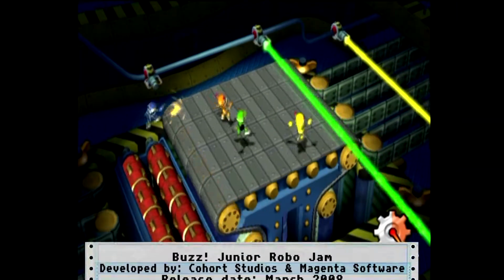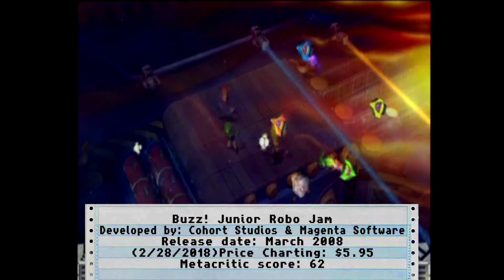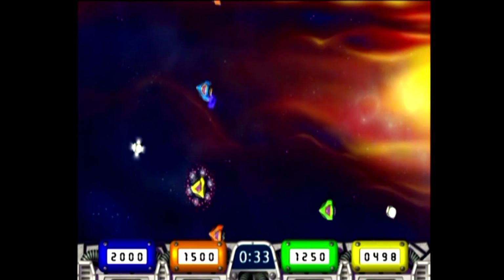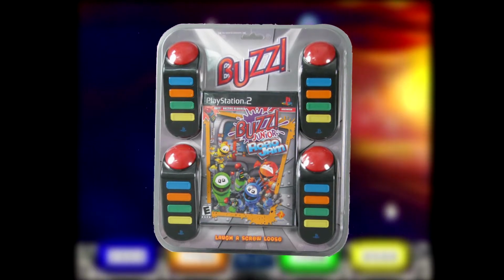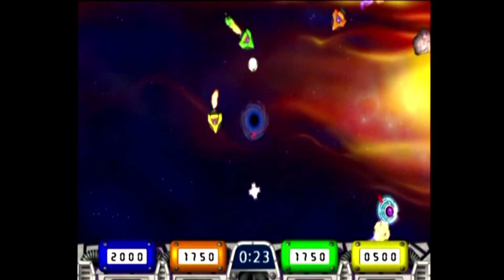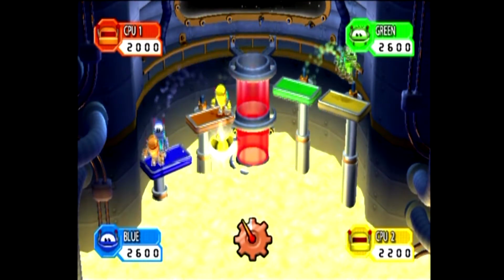Jr Robo Jam. This game was originally in that stack of games that I was going to skip, but I'm glad I didn't. My wife talked me into playing this because she likes trivia games. Funny thing, it's not a trivia game and I ended up loving it. There's a sealed version with the controllers at my local game store that I'll likely be picking up because of this experience. Well, I think it's this version. There's another Buzz Jr. that's a dinosaur version. Robots and dinosaurs. That's pretty awesome.